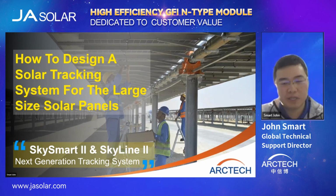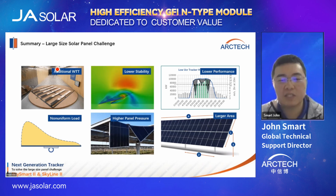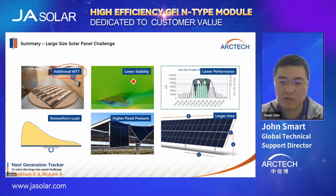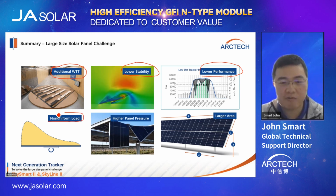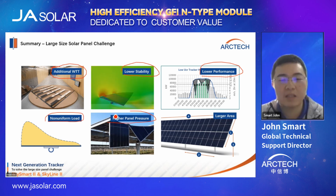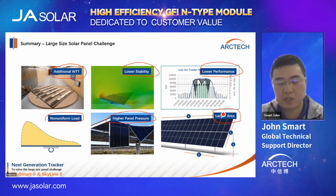Okay, so let's do a summary. What is the challenge of the large size panel? First of all, since the size of the panel changes, we have to do new wind tunnel testing. Then, since the tracker becomes longer and longer, it has lower stability and lower performance, right? And the pressure on the panel is very high. The wind load is non-uniform, and there will be a higher wind panel pressure, and the whole tracker area will increase. So the load on the tracker will increase as well.